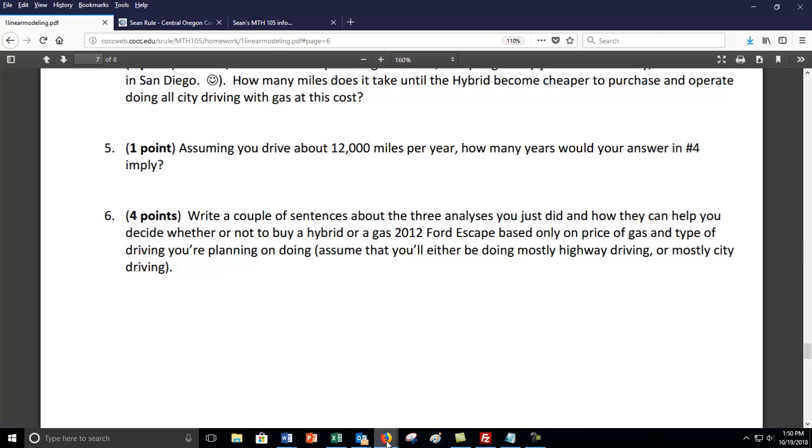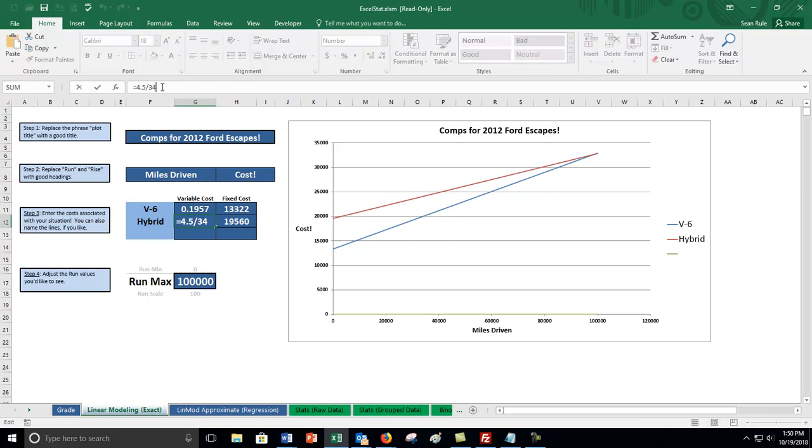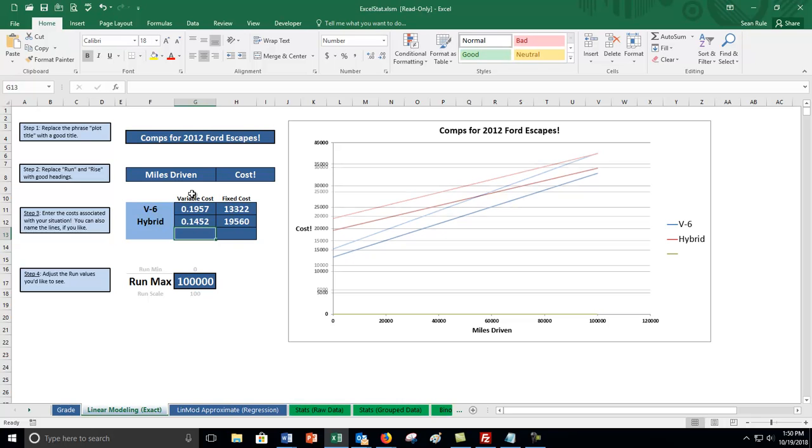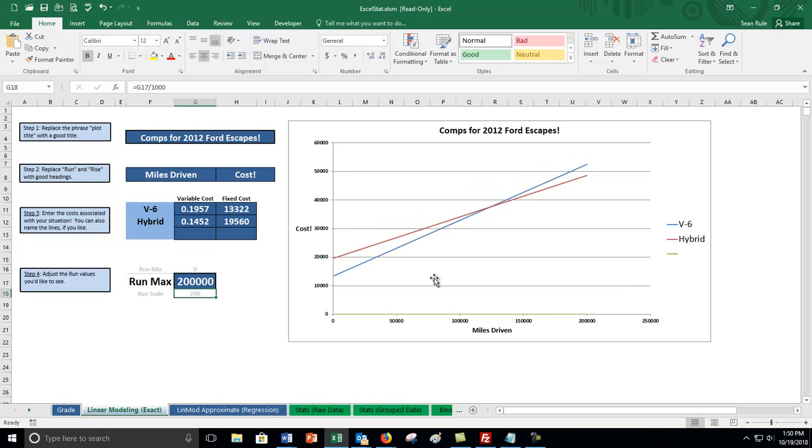Now, what we didn't do, you know what we should do too? Let's change this back to highway driving with $4.50 a gallon gas. Let's see where it takes us now. I didn't have you do that one scenario, did I? And it looks to be, it's still going to take a while. It's going to take 125,000 miles. So it's going to take 75,000 more miles to break even on the hybrid doing highway driving than doing city driving. But still, it's going to break even relatively quickly.